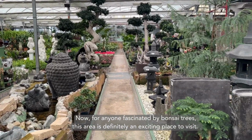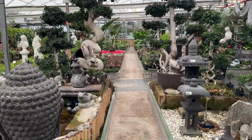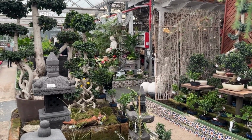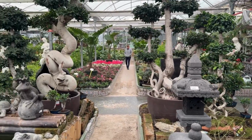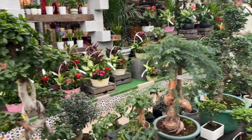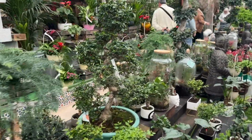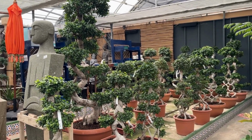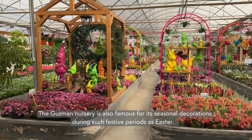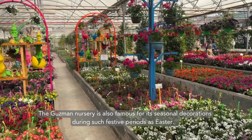Now, for anyone fascinated by bonsai trees, this area is definitely an exciting place to visit. The Guzman Nursery is also famous for its seasonal decorations during such festive periods as Easter.